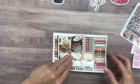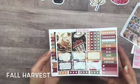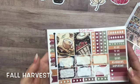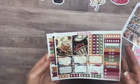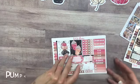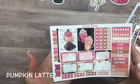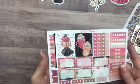And here is another fall one. I love these. These are so sweet, because you can use these for a very long time, and you know, as soon as September hits, I'm ready for fall. Then another one, girl holding the pumpkins and the lattes, so sweet.